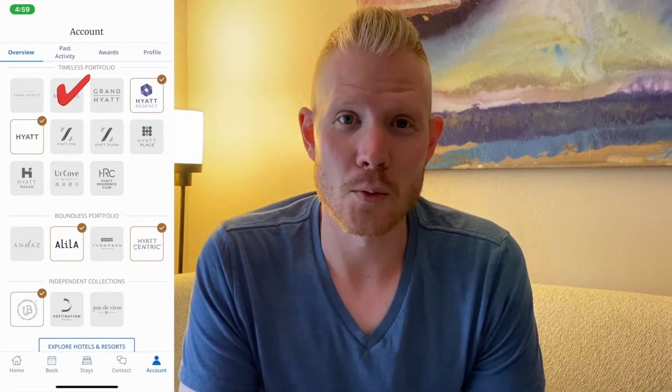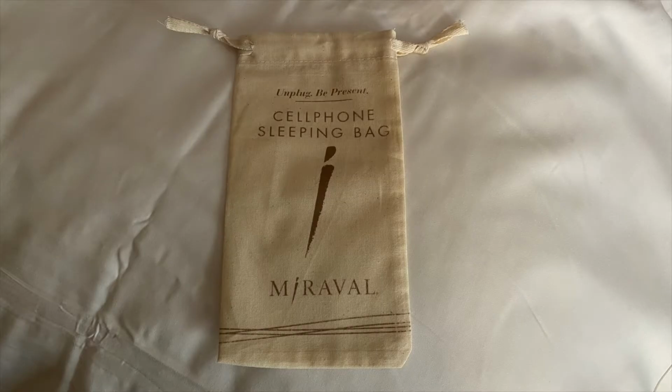We have finally arrived to the Miraval, Arizona. As you can see, I'm in my room. In fact, this is a wellness resort, and when you first get here, they encourage you to stay off of your phones and any sort of devices while you're here. They give you a cell phone sleeping bag when you first arrive.